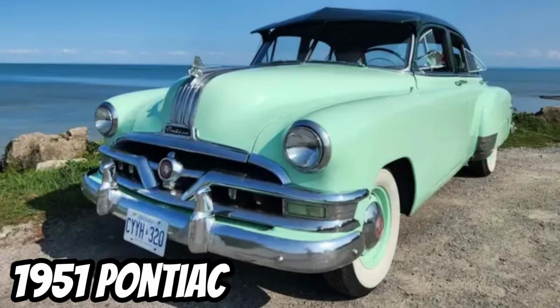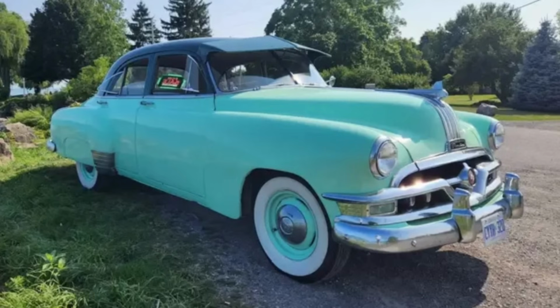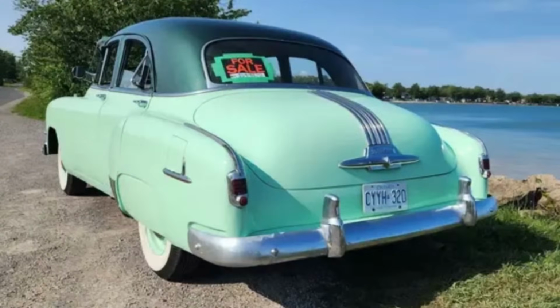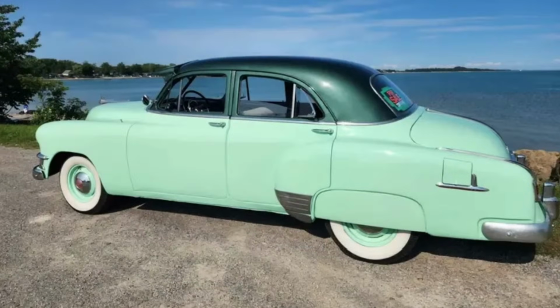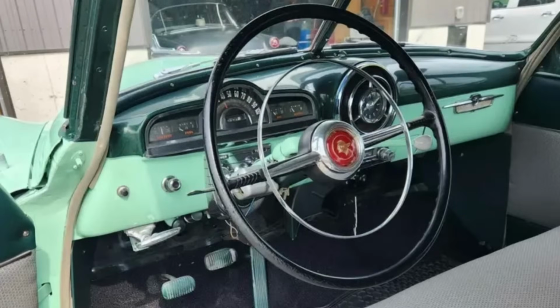Number 11. 1951 Pontiac, priced at $12,000. This car is still original with a 6-volt electrical system and a 3-speed manual transmission on the steering column, 3 on the tree. The interior has been updated with a fresh and new look, while the paint has also been recently updated, giving it a well-maintained and attractive appearance. The car is in running condition, making it a perfect choice as a wedding car. With ready-to-use certification, this car offers an authentic and stylish classic experience.